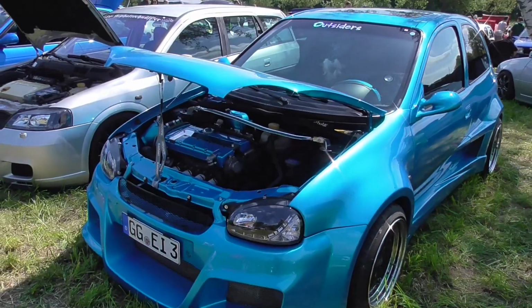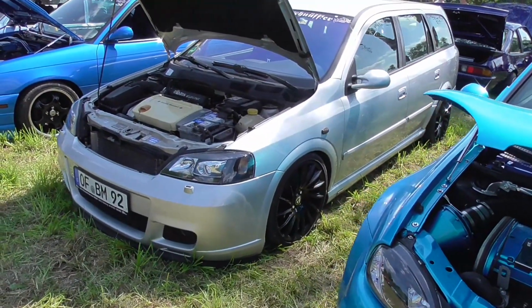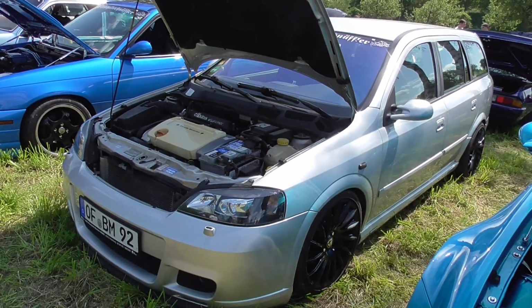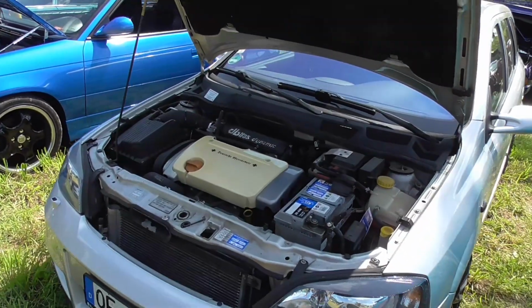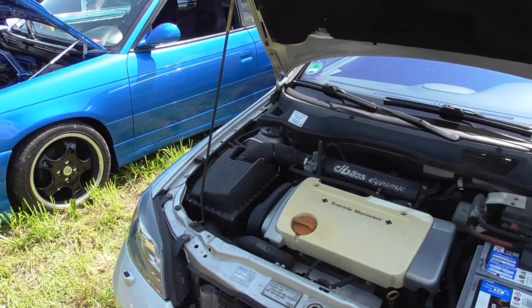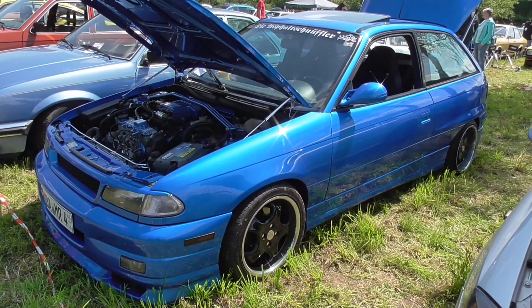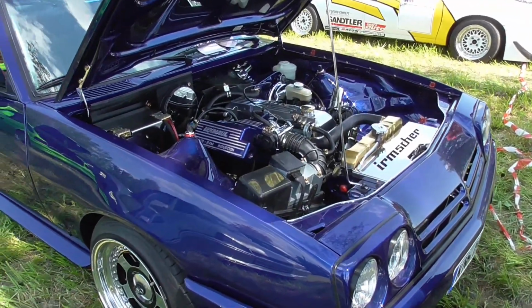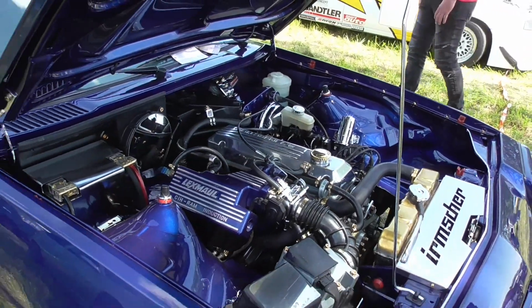This is absolutely not a normal Corsa. And here the Caravan, the estate of the Opel Vectra G. And here's the Astra F in blue. We've seen that before. Opel Manta. .7 injection.